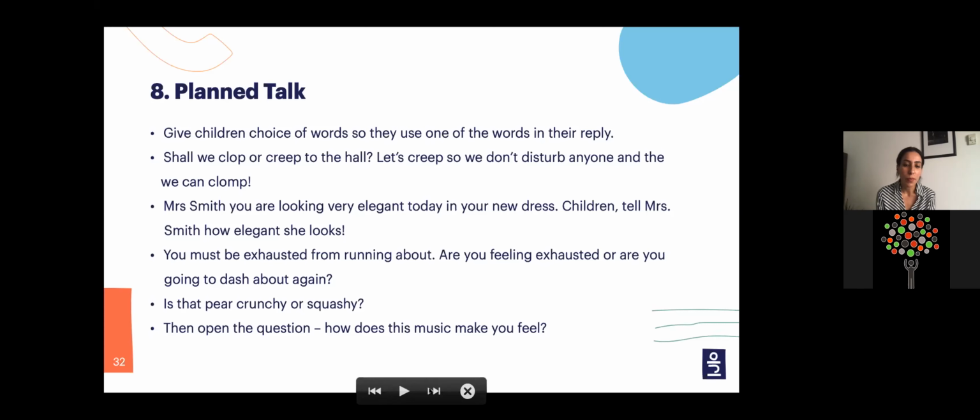And also when you're talking with them, using again an extended vocabulary. You must be exhausted from running about. So again, that second level, rather than tired, by saying exhausted. Are you feeling exhausted, or are you going to dash about again? Or lunchtime is always a good opportunity. You know, is that pear crunchy or is it soft? Again, a forced alternative. And then lastly, plan for your open questions.